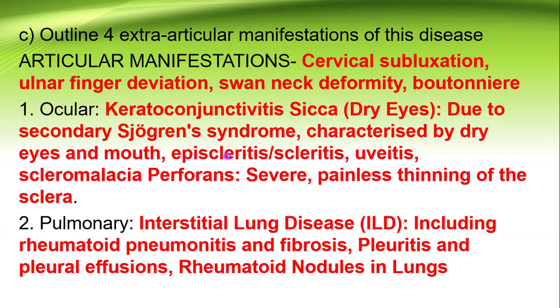And then we have scleritis, uveitis. So one thing I want you guys to know from this session is, if you have a question on any autoimmune disease, that is, if it's SLE, rheumatoid arthritis, any autoimmune disease, you have to have uveitis. Okay, the uvea is never spared. The uvea is almost all the time affected. Okay, then scleromalacia perforans, severe painless thinning of the sclera.